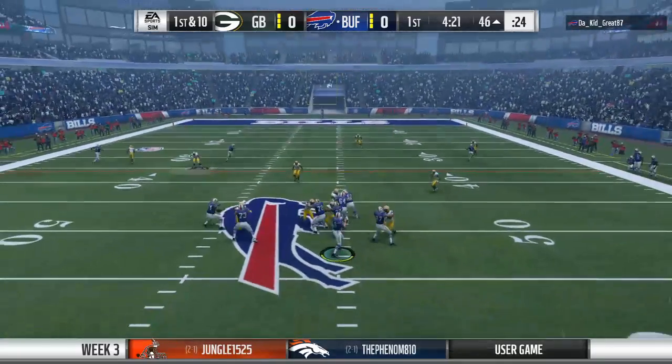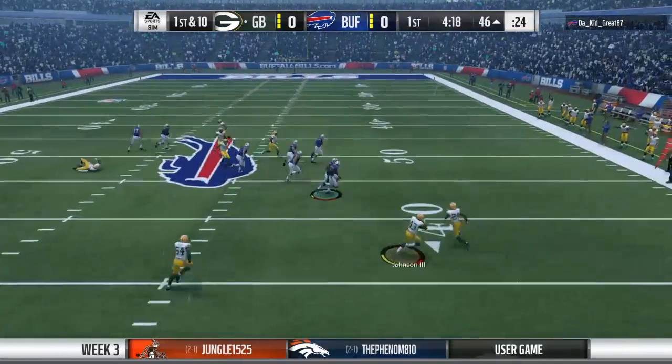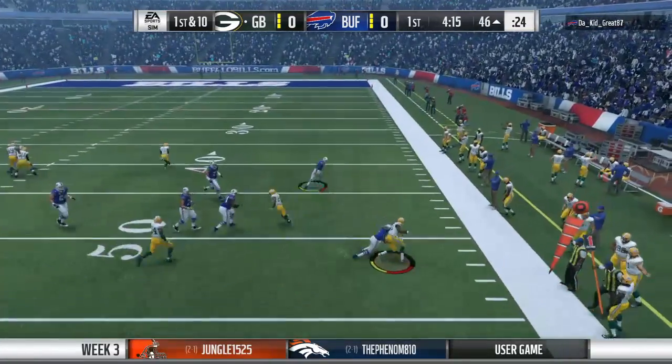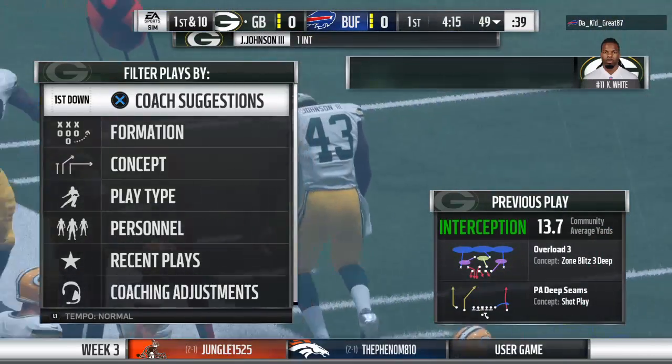Now a play fake here on first down. He rifles one that's intercepted. John Johnson with the INT. And he'll bring it all the way back just a yard or 2 shy of midfield.